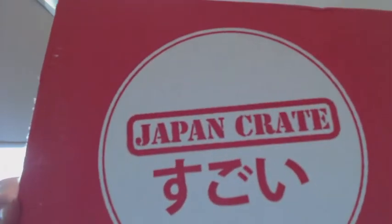But other than that, welcome to another Japan Crate! That's just for the thumbnail. Yeah, the lovely people at Japan Crate sent me another one, even though I didn't apply for one. So it may have been a mistake. I haven't paid for it. So I should probably email them to take me off the listing. Otherwise, I'll probably just keep getting them. Isn't necessarily a bad thing.